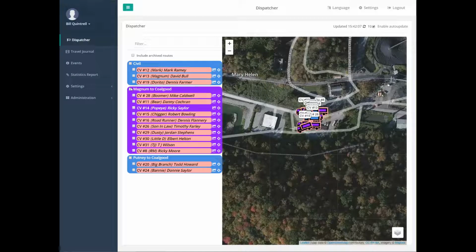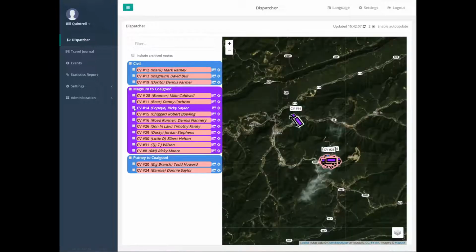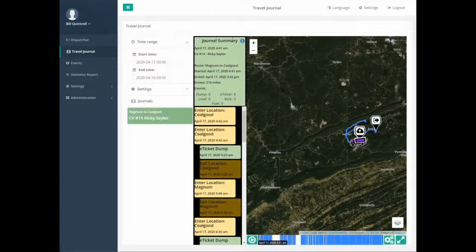So we could filter and only manage trucks on a particular task if that's what you're focused on today, or get down and look at only one truck. If we wanted to drill into details, you could pick one of them and look at its journal. There's the journal of the route he's been doing.